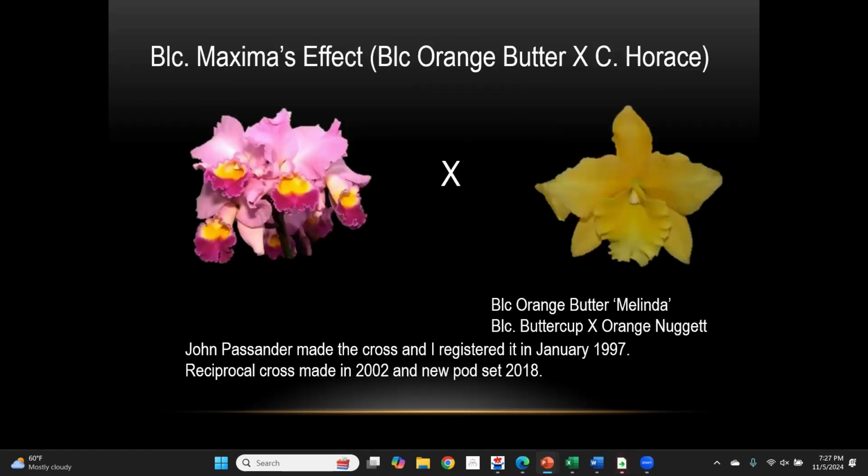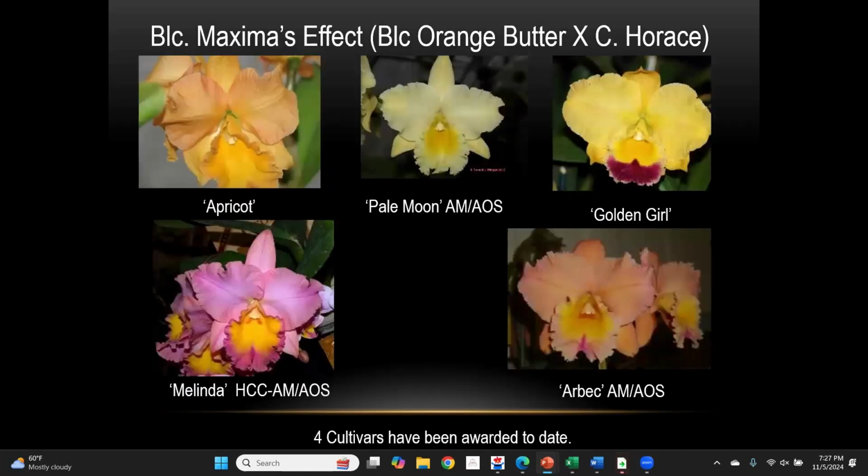So then we'll talk about there. This is Maxima's effect. So we have Horace onto Orange Butter Melinda. This is Buttercup by Orange Nugget, beautiful concolor yellow, and you get Maxima's effect. This is some of our awarded cultivars. We have Apricot, Pale Moon, which is a cream, Golden Girl, my favorite, Aries, which is a nice peach, and Melinda, which I have another Melinda there. It was named for John Sanders' wife, Melinda. Again, name notoriety, named for your wife for Valentine's Day, gets points.